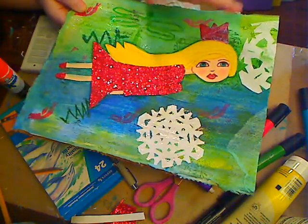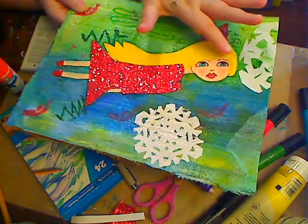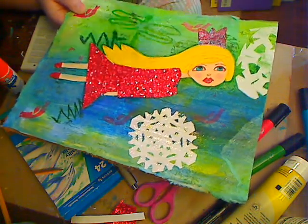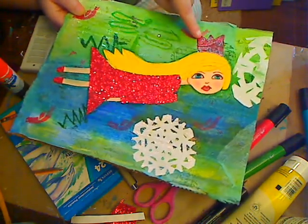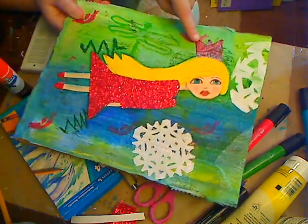Hello. And she has little blushy cheeks. And I outlined everything and just added a few little eyelashes. No big deal. So I'm deciding on whether I might just cut that out and add, so her dress adds, because I want her to have a little crown, because I think we all should have little crowns.